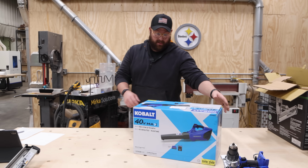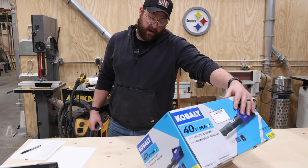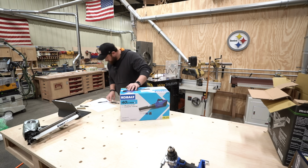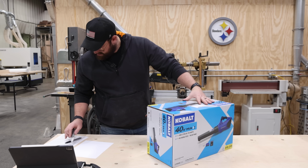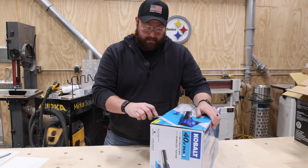This is kind of promising. It's got tape on it, leaf blower. It's got a 40-minute runtime. It's supposed to come with a charger and a big ass battery. I'm saying there's a battery in here. What do you think, Tyler? There's either a battery in there or they went to really far lengths to make it look like everything is in there. This thing's worth 199 bucks.